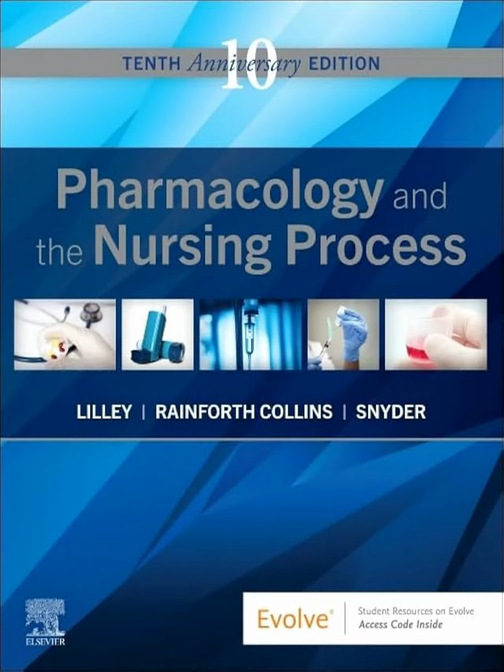Roflumilast is specifically indicated to reduce the risk of COPD exacerbations in patients with severe COPD associated with chronic bronchitis and a history of flare-ups. It mainly helps with coughing and excess mucus, but again, it's not a bronchodilator and not for acute relief. It also has its own set of potential adverse effects, notably psychiatric ones like insomnia, anxiety, depression, and weight loss, so it comes with a medication guide.